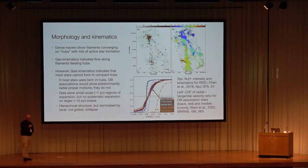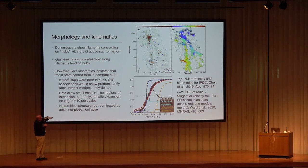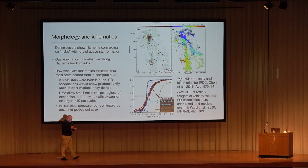So the takeaway from this paper and from this picture is that there's hierarchical structure, but it's dominated by local, not global collapse. That is, you have these little filaments and hubs where stuff is forming, and you have stars forming in these filaments, but the hubs are not where most of the stars are forming, and most of the GMC is not falling toward the hubs. So that's the picture that comes out of the kinematics.